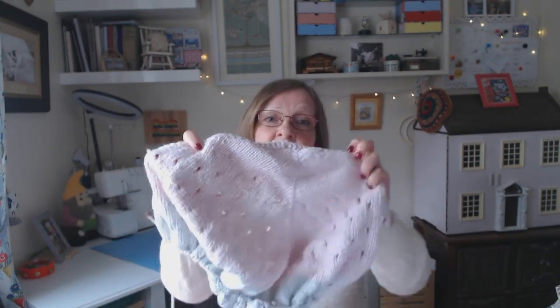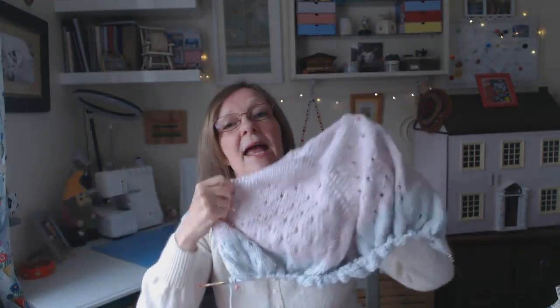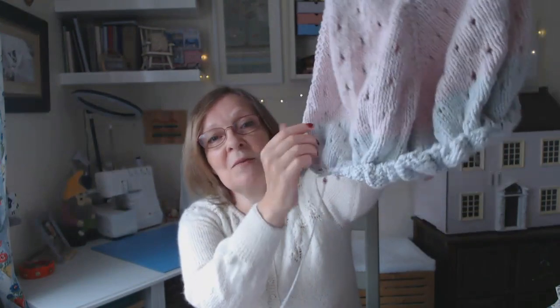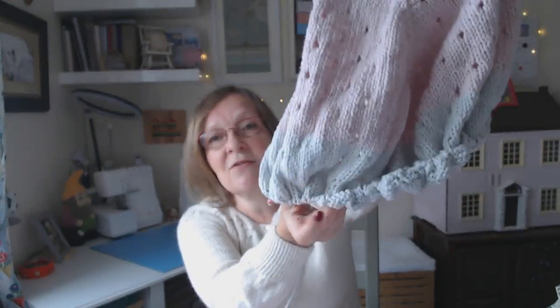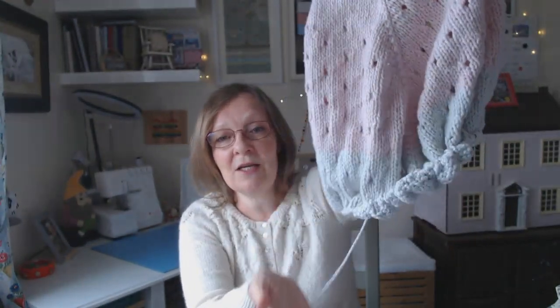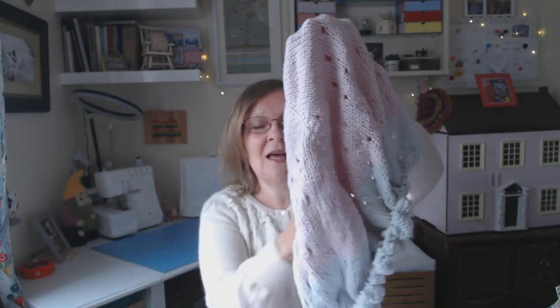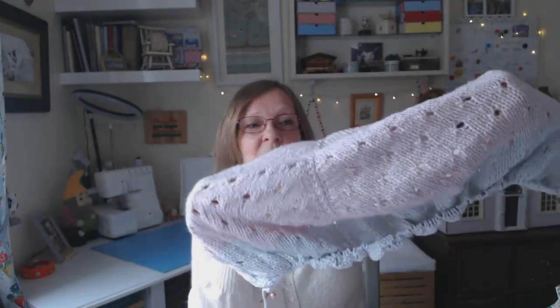It's really, really nice. So I wanted the pink to be at the top nearest my neck, because I have a pink winter coat that I think this is going to look really nice with. And now I'm going down onto the lighter grey, and then the bottom section will be the dark grey, and the ribbing will be in the dark grey. And it is so nice to work on.